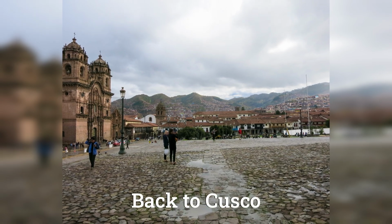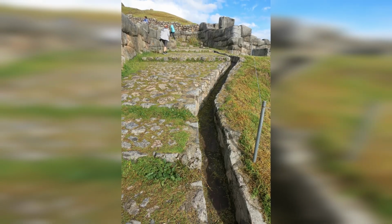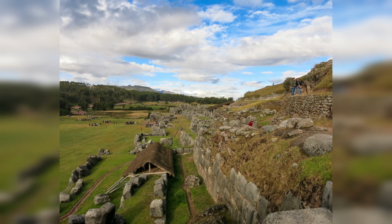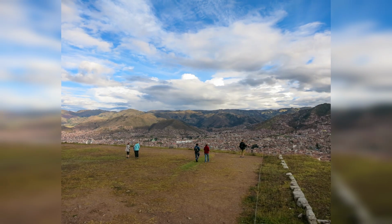The area here and around Cusco are so elevated that they have some of the highest UV readings in the world. That means the risk of skin cancer here is extremely high. So make sure to wear good sunscreen if you come here.